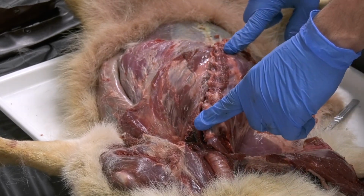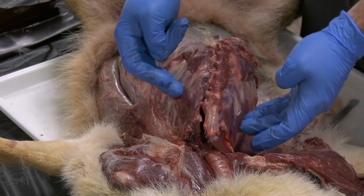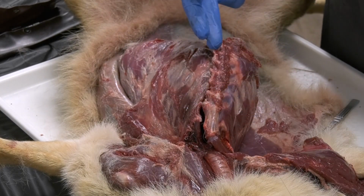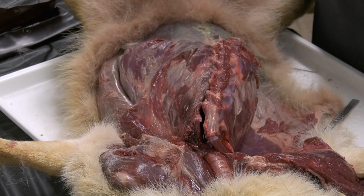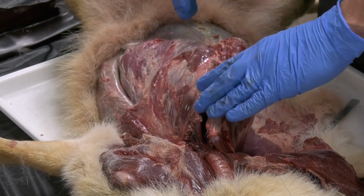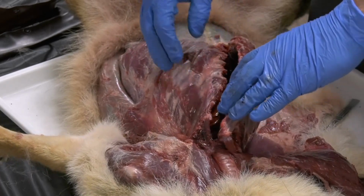So this right here is the sternum, that's the breastbone. And then we have ribs on either side. Now I've just cut through the left ribs, roughly right where they meet the sternum. And yeah, I did say left, because in anatomy we refer to the animal's right and left, not my right, which is here. So as we open this up, I'll try to clear some of this out in just a moment.